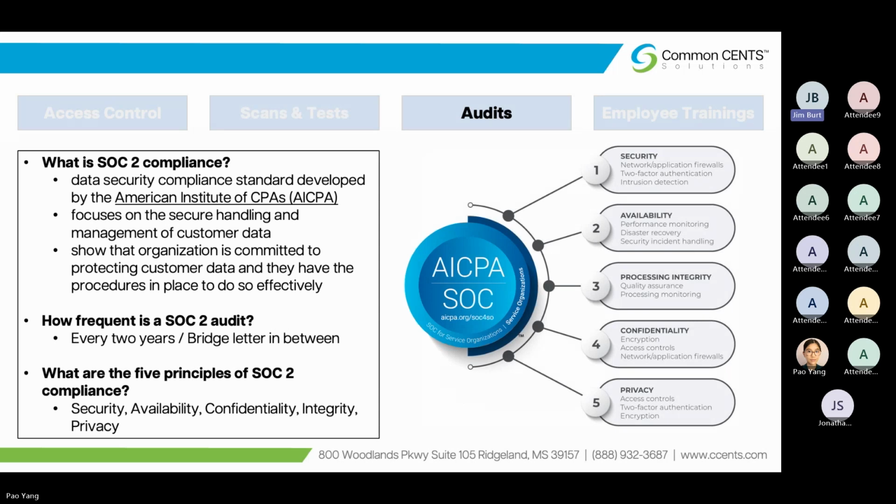This is something that we recently moved to, which is our audits. We did our first SOC 2 audit last year and were able to get that. I'm sure many of you on these calls have had to go through SOC audits before, but this was our first at Common Sense. For those of you that have never had to go through a SOC audit, basically they want to make sure that you do what you say you're going to do.